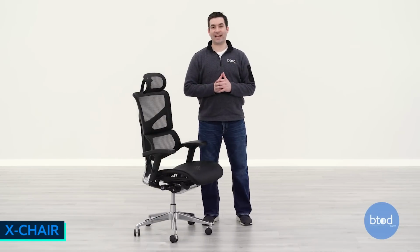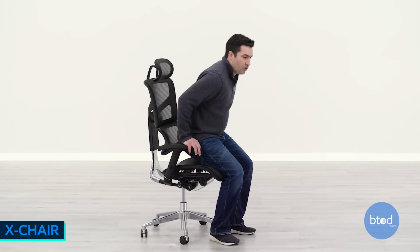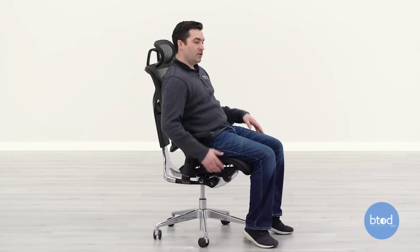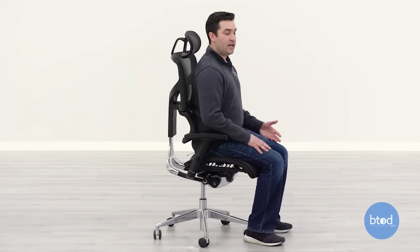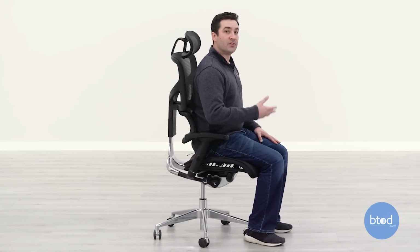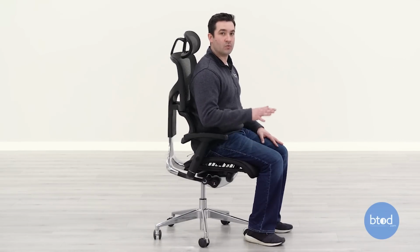Next up, we've got the X chair, and this chair actually has the adjustment on the right side of the chair. So right now it's locked in position, but if I toggle this lever here, it will allow me to free recline, and when you free recline the chair, that's when you get access to the forward seat tilt. So I can come all the way forward like this. You can see my legs are pitched a little bit more forward. I'm in that more upright tasking position. You can see that the lower lumbar is on my lower back, but it doesn't come up to my upper back, so that is one thing to think about with the X chair.